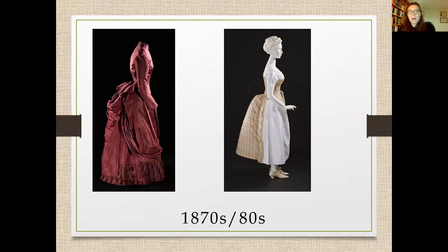This is an era where the sewing machine has made its way into most middle-class homes. So you see a lot of embellishment on clothing, because you're saving so much time sewing with your sewing machine. Now you have time to add ruffles and bows and lace and this and that. So they tend to be very elaborate clothes. And the main thing is how you're supporting that bustle behind.